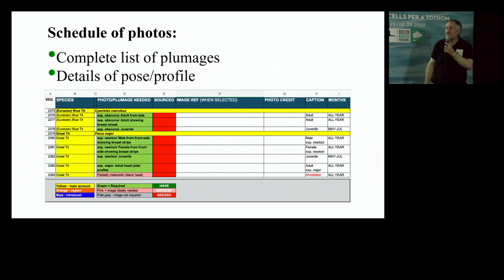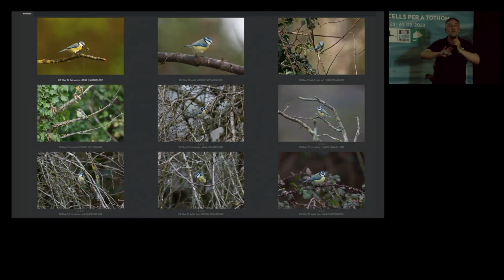So the way we went about this was, first of all, to come up with a complete list of all the plumages we wanted for the entire book. This is just an example of what we did. It's basically a spreadsheet, where every line is an image that you need, and then you go through all the images you've got and identify those that would be suitable for your search criteria. So this is the lump of images that was on the screen as a result of the first sift of the images that, between us, the 3 photographers had.